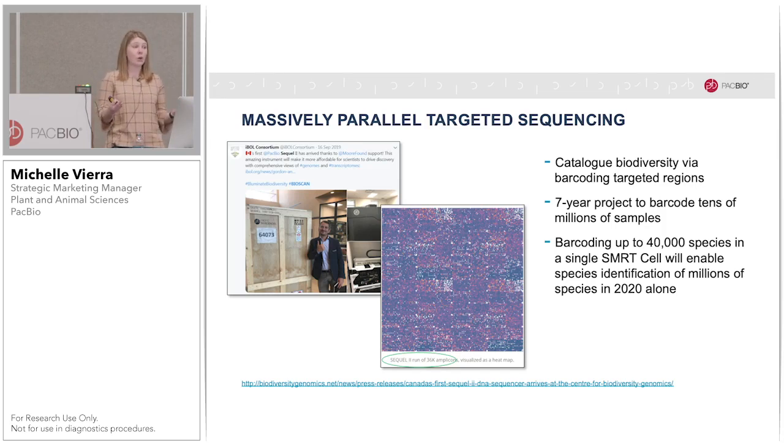So in 2020 alone, they're going to do species identification on millions of different samples. And this is a cool heat map showing one Sequel II SMRT cell where they multiplex 36,000 different species there. So that's an immense level of barcoding that we've never seen before with SMRT sequencing.